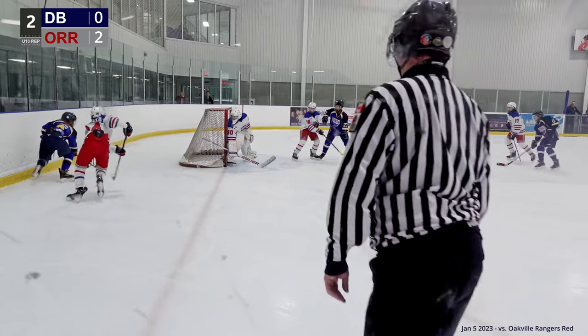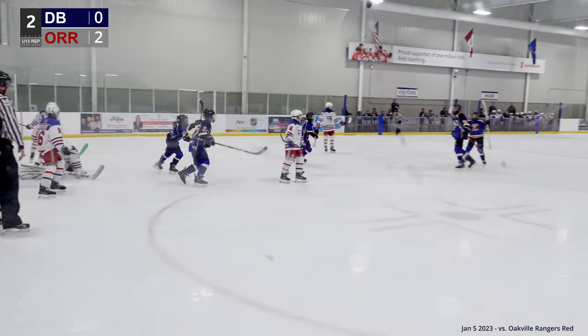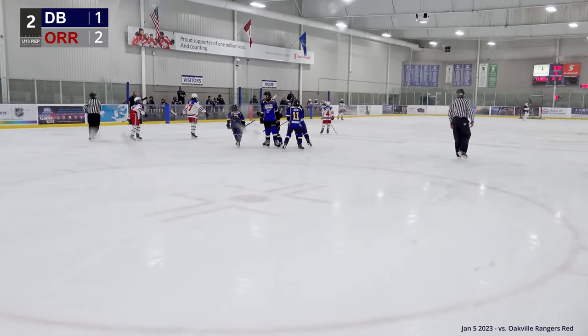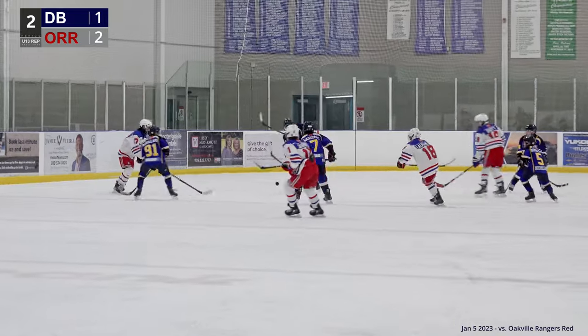Kaner's dangling. He beats one guy. He's going to get it in front. And out it goes. Samuel. Colin! Nice! There we go. That Blues power play, 5 seconds to go. Kaner with the dangles behind the net. Two to one. 9:30 to go.